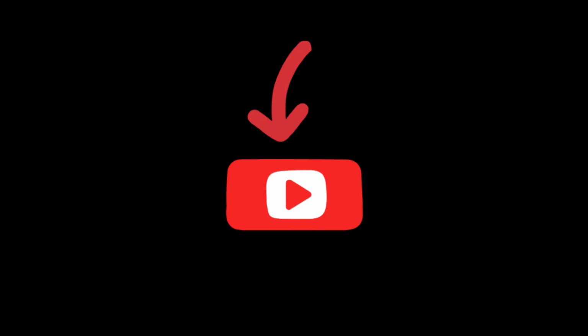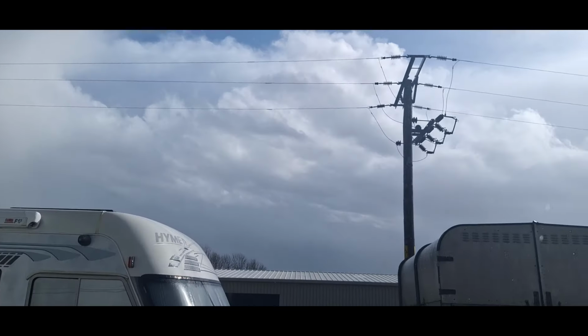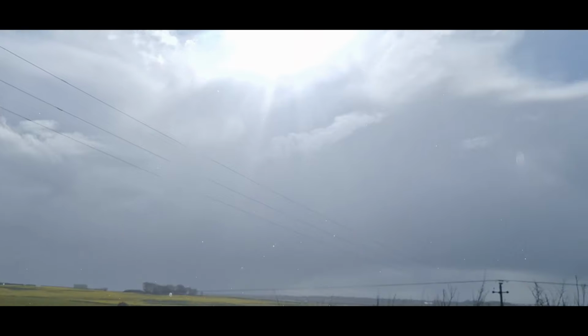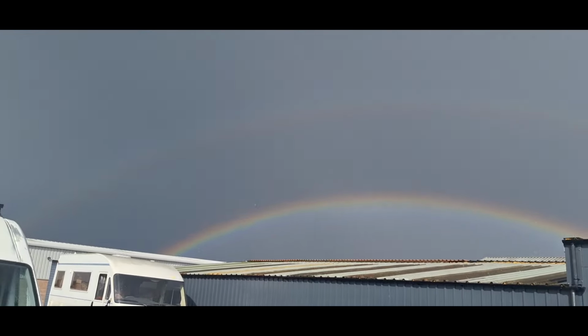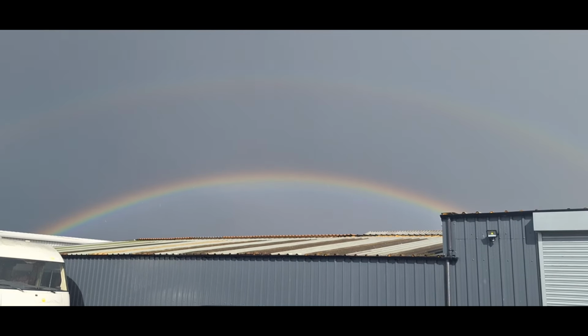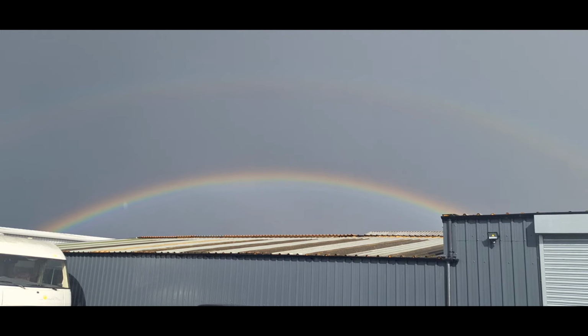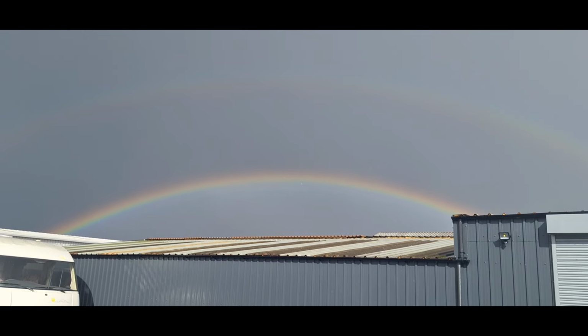A few hours after, the weather is typical English weather. There you are. There you go. After a strong, heavy downpour of rain, the sun is out. The sun's shining, and over the unit, there's a rainbow. Look at that for a rainbow. Look at how grey the skies are. It's only 3 o'clock in the afternoon.